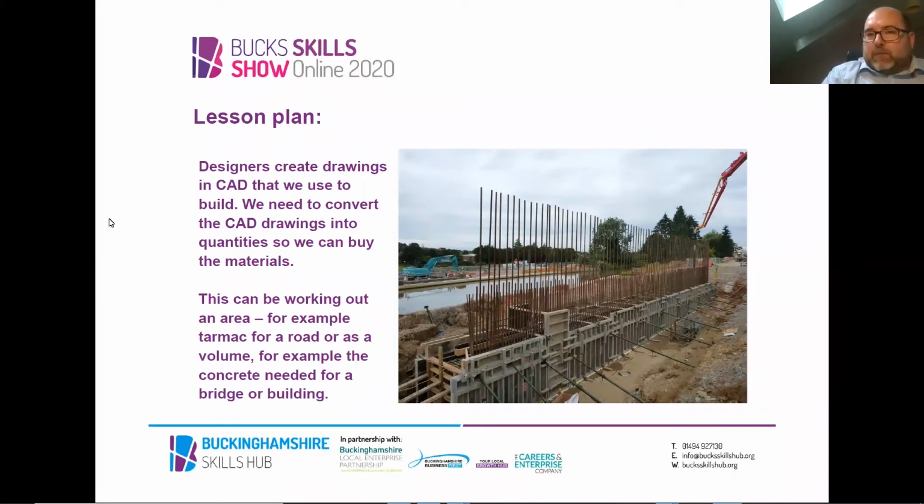So this box here, our engineer would have had to work out exactly how much concrete he needed to buy to fill that up. To put that into perspective, that box holds around 50 tons of concrete. Concrete is £200 per ton. Therefore, the value of concrete going into that one box alone is £10,000. So if we get that wrong, it gets very expensive very quickly.